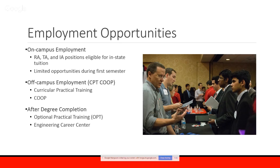There are a lot of positions on campus that are called graduate assistant positions, and those do not make you eligible for in-state tuition. The reason behind that is those positions tend to be clerical work, and they're not related to your degree. In order to receive an in-state tuition waiver, the work you do has to be in some way related to what your degree is. So usually doing research or teaching within your field is going to be the easiest way to get those positions. Now, for master's students, we don't offer these positions, especially in the first semester.